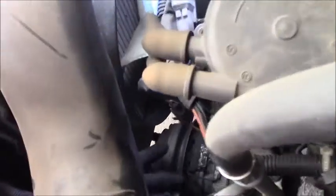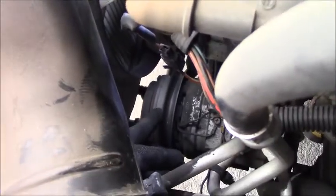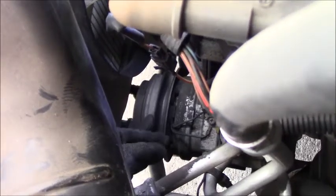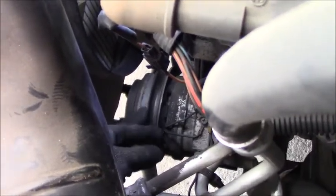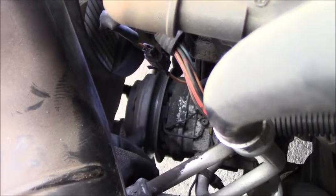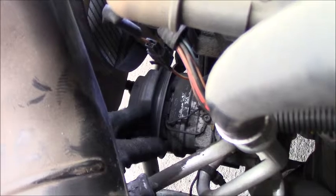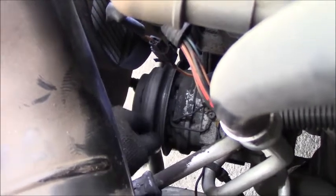You can hear in the video the condenser fan is running right now, but that means I don't worry about AC freon and pressure. But I would like to find out why the belt broke. Okay, as you can see, I spin the AC compressor with the clutch engaged like this. You can see both spinning together.